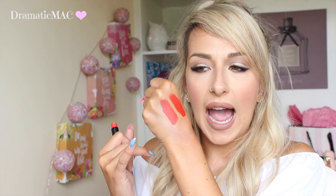I'm going to say that Pretty Persimmon from Wet n Wild is a little bit less opaque. It's not like one swipe pigmentation, but it's pretty close. And it's a little bit more orange than Lady Danger. But honestly, I think if they were on the lips, you wouldn't be able to tell which was which. So again, that is Pretty Persimmon and that's Lady Danger on top. I can't believe this, guys.